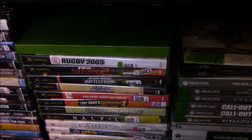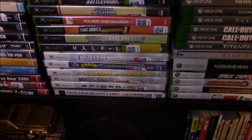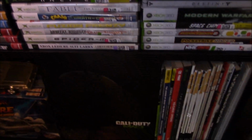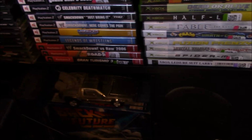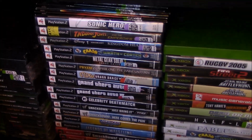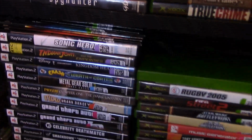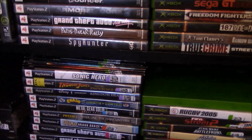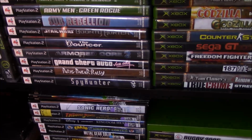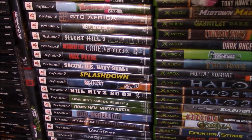This one's actually Justice League, and I need to get that case for it complete. This one I also need the manual and the case for. Leisure Suit Larry. Coming up here to PS2 games. Got a bunch of promo discs down in here. Actually, some of those are sealed. I should put those over with my sealed games, but those will probably never be opened. There's a couple cool ones there, but for the most part, I have the actual game itself.